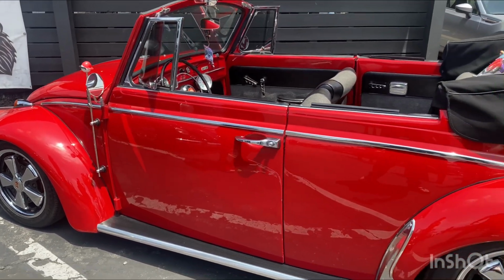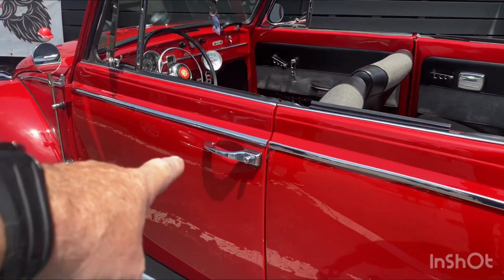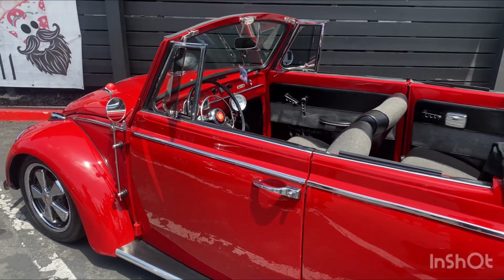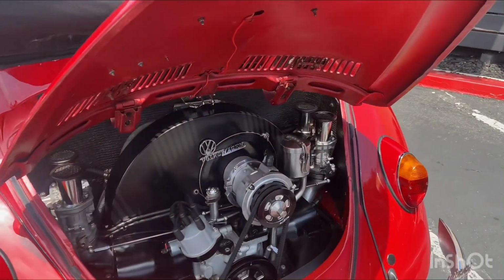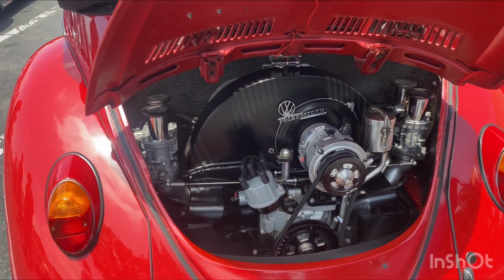And what year is yours again? 65? 66. Yes, sir, 66. Thank you very much. This is awesome, man. What size engine are you running? 1776. Only way to fly. Sean built.